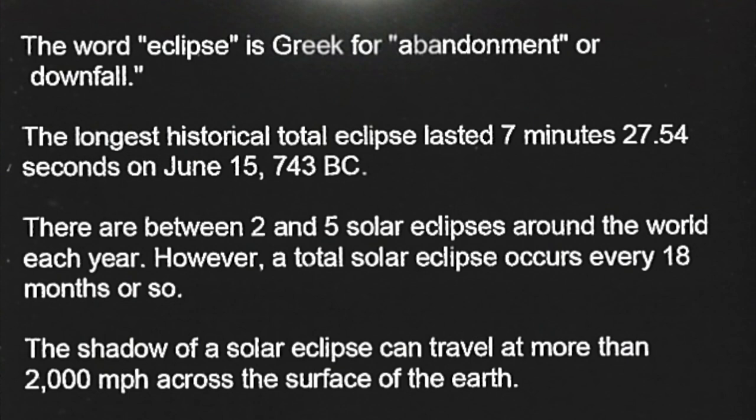The longest historical total eclipse lasted 7 minutes, 27.54 seconds, on June 15th, 743 BC. There are between 2 and 5 solar eclipses around the world each year. However, a total solar eclipse occurs every 18 months or so. The shadow of a solar eclipse can travel at more than 2,000 mph across the surface of the Earth.